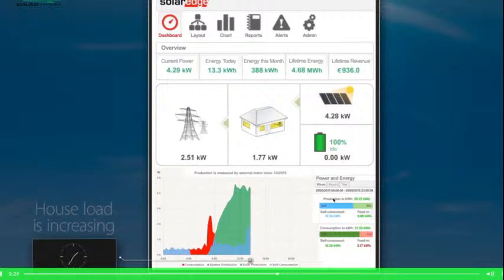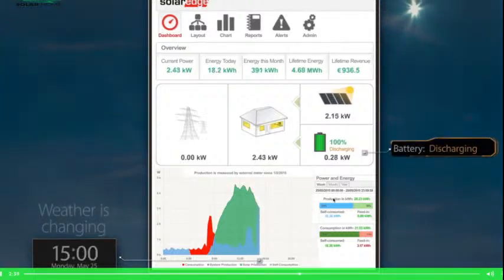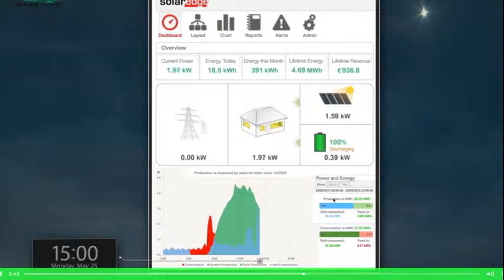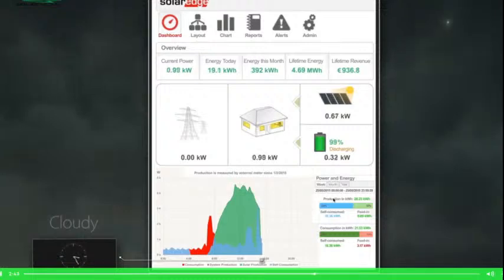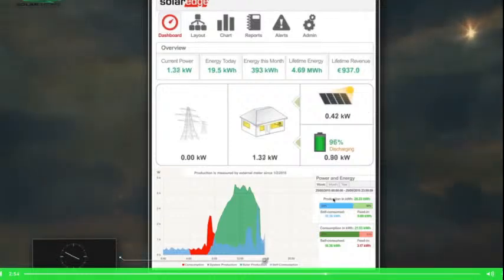In the afternoon, there is higher energy consumption and decreasing PV production. With PV not able to meet the house loads, the battery now begins supplying energy. After 3 p.m., clear skies give way to clouds, leading to even lower PV production. The dashboard shows the battery continuing to compensate for the reduced PV generation levels, supplying a greater share of the house loads than before.